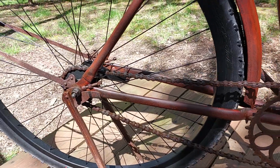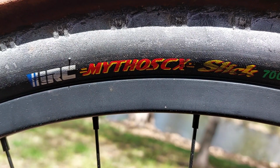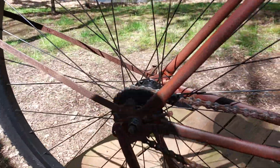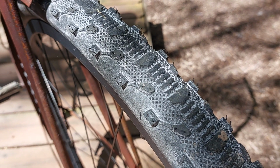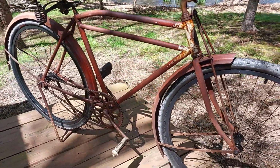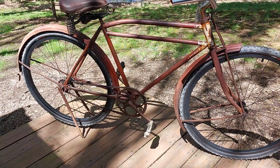And then I had these cool 700 by 40 tires. Here's the beauty of the track stand. They are the IRC Mythos CX Slick, so it's a 700 by 42. It's an off-roadish kind of tire. The front wheel has what we call an interrupted center stripe down the middle. So they roll great on pavement, but you get traction on the sides. I just love the tractor-like look. I will black out those IRC Mythos logos and dust up the tires a little bit. They're going to look great.